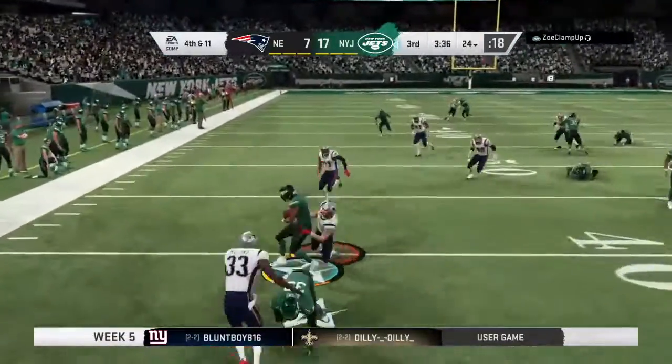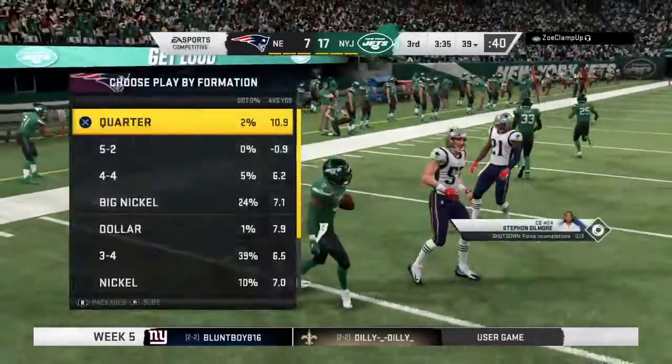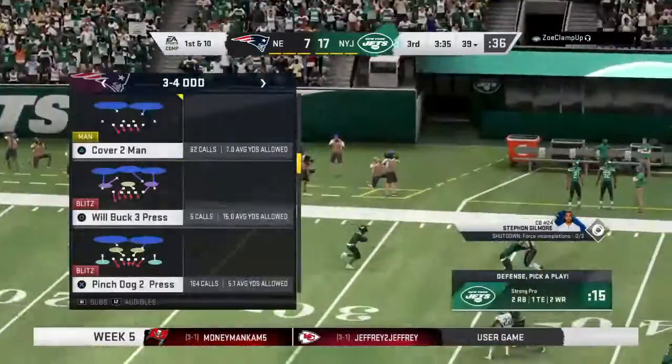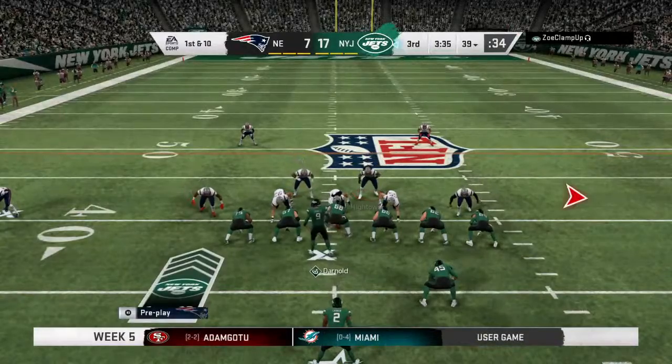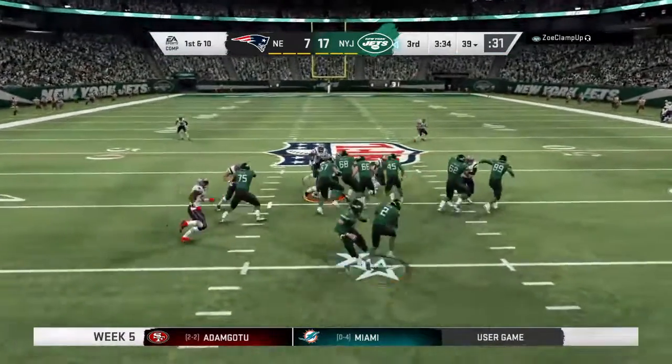Crowder now to return. 12 yards on the return that time. And the Jets will take over 1st and 10. The New York offense taking over for their next possession. And for them, a touchdown their last go-around. Obviously, they'll be hoping to do that again.